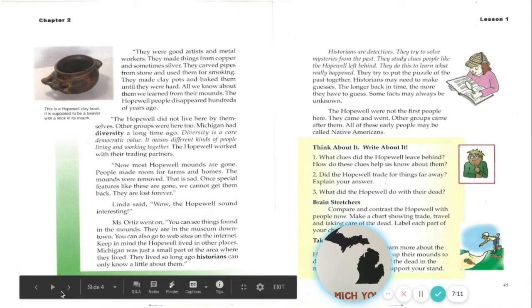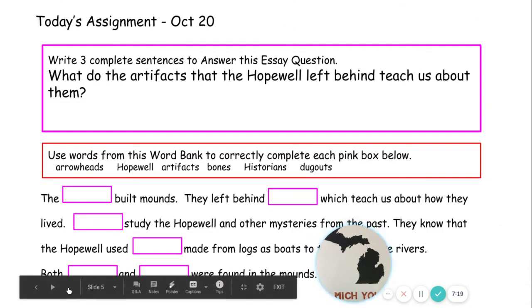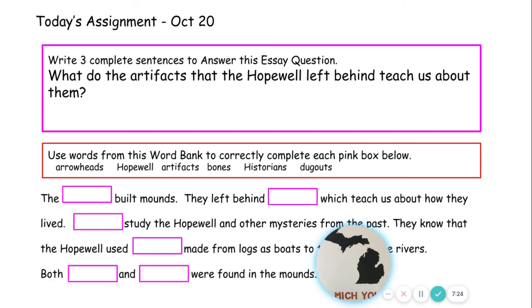Now you're going to use the slideshow that you watched today. You can go back and review any of the slides for your assignment. And you're going to go to this final slide, slide 5, and answer the essay question at the top. It says, write 3, boys and girls, 3 complete sentences to answer this essay question. And the essay question is, what do the artifacts that the Hopewell left behind teach us about them? Remember and look specifically back on details of what was found in the mounds and what we think they used them for. That's what it teaches us.